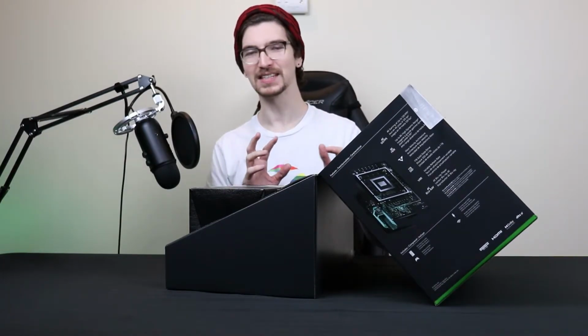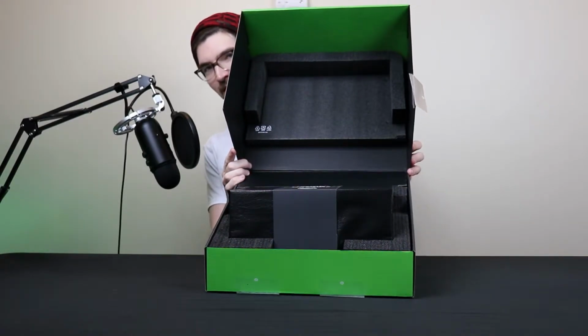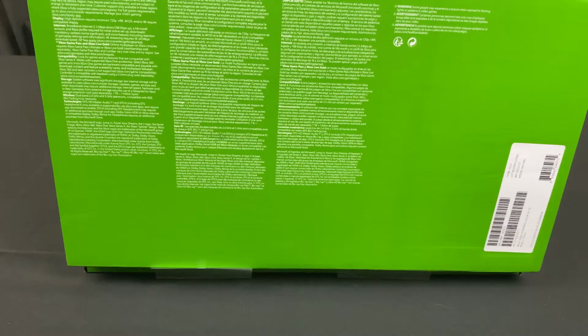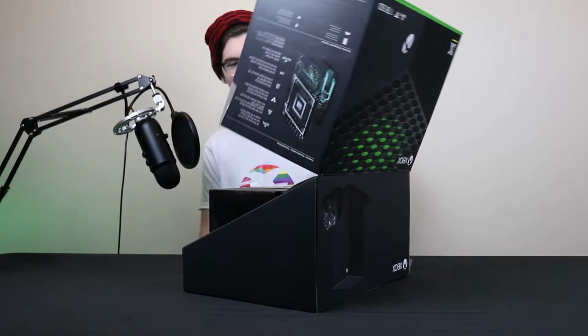It's kind of wild seeing people getting it early and watching their unboxings and their hands-on impressions. It's smaller than I imagined, in a really good way. You can just see from opening the box they definitely put in the effort when putting the packaging together. It feels like you're opening a treasure chest or something. I know that sounds silly to compare it to, but they just did a really nice job with the packaging here to where it feels like you're really opening something special.